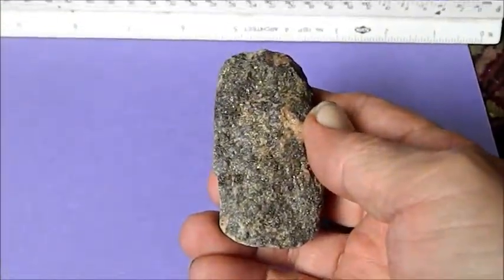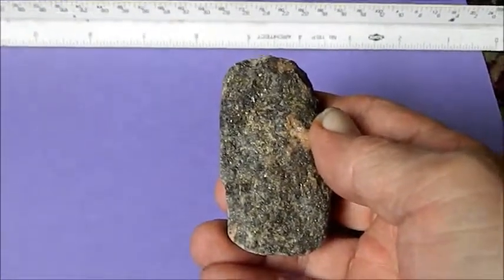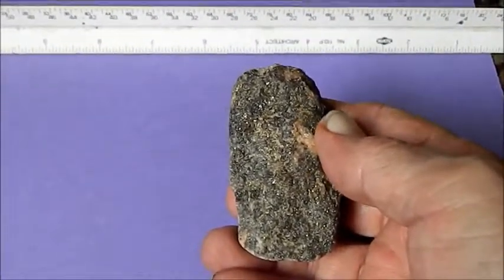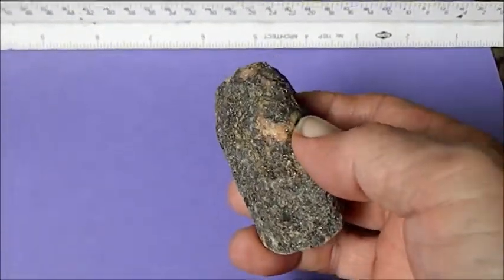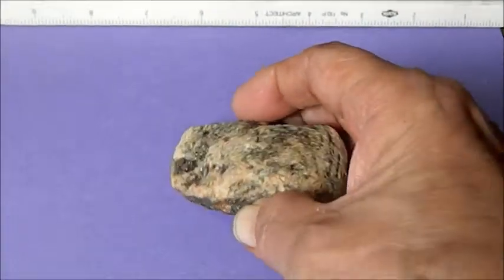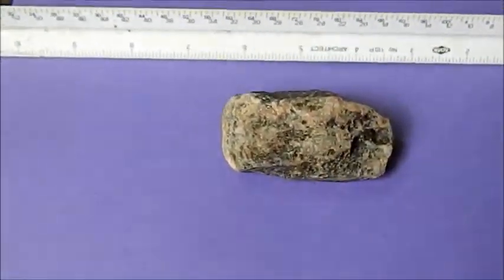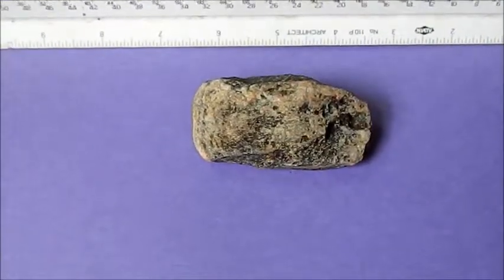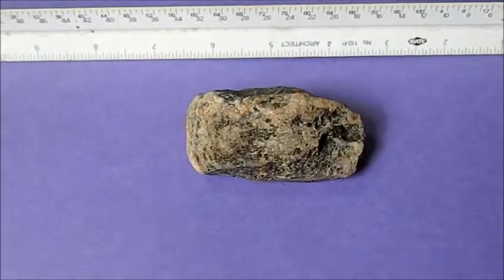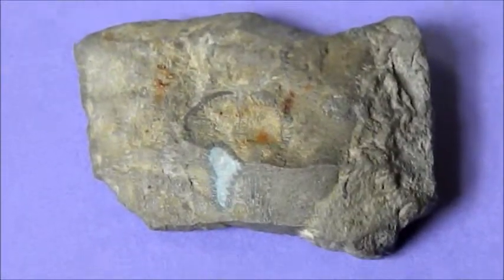This little celt has millions of gold flecks in it. Literally, well, maybe not millions, but thousands of tiny gold specks in it, making it a beautiful, beautiful stone piece that I'm sure the individual who created it probably treasured. So that was a unique and quite fascinating find. Very pleased with that.